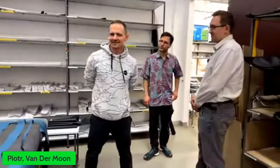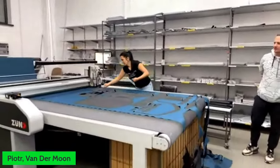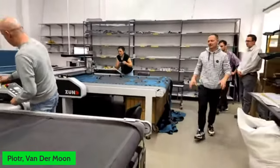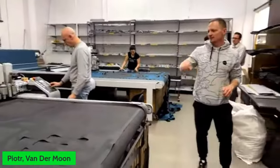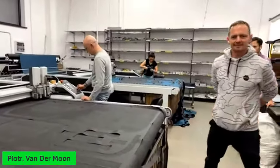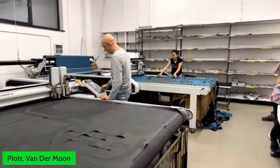And it looks like you guys are really measuring carefully, so there's very little waste. Correct. There's actually software that's used to eliminate as much waste as possible, and they want to really maximize what they get out of each piece. So this is the anthracite or dark gray color. That's really cool.